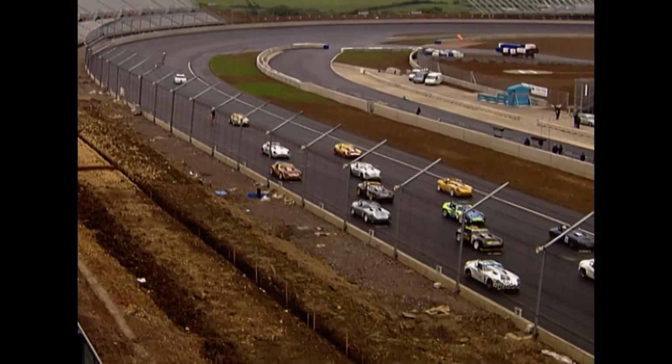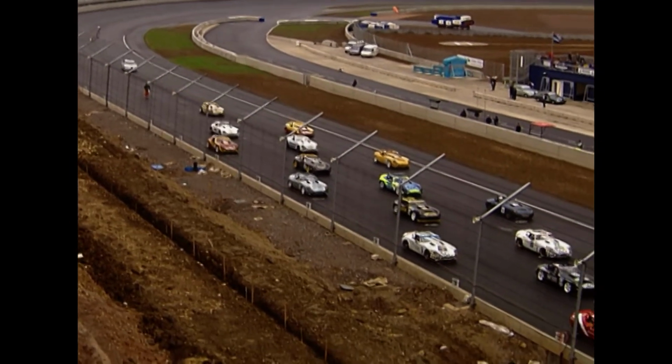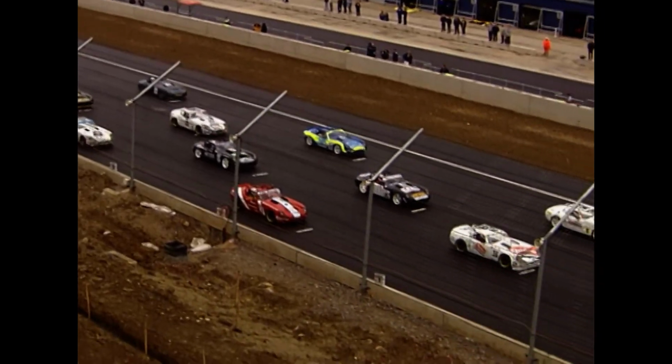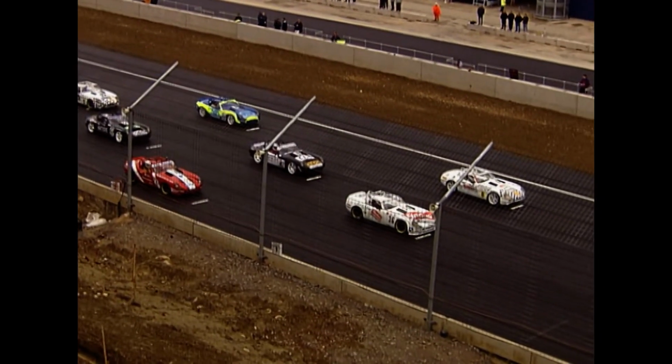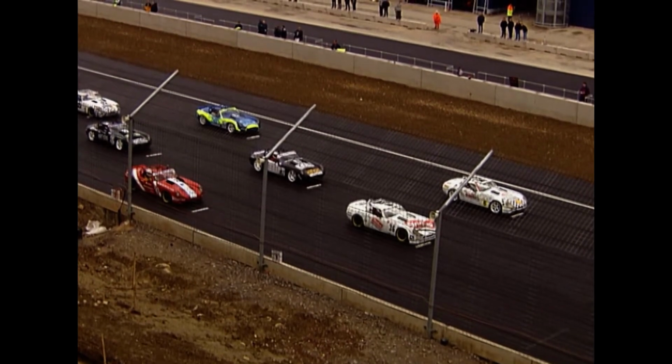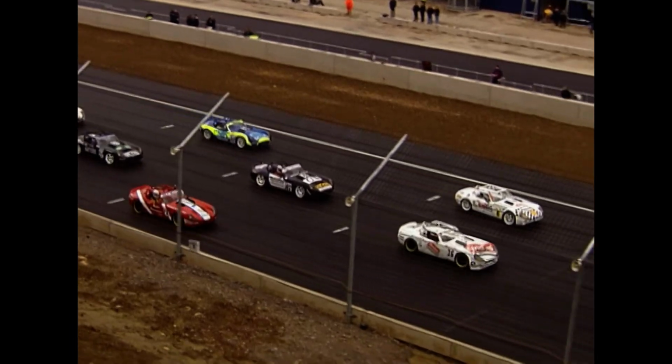So, wet conditions, much wetter than for race one. 450 horsepower of lively TVR muscle will be tough to handle around here. Can anybody take a victory away from poleman Guglielmi? Well, they're ready to go. The revs rise, and a good start from Richard Finney.